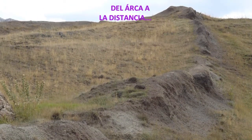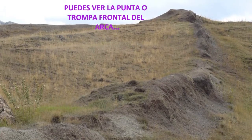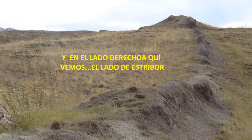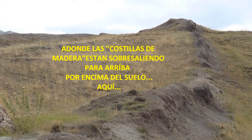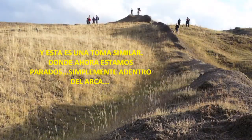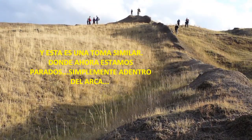Now here is the right or starboard side, and we're looking up toward the bow or the front of the ark in the distance. You can see the point or front bow of the ark. And on the right side here, we see the starboard side where the rib timbers are sticking up above the ground here.